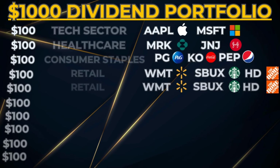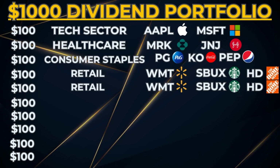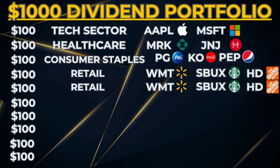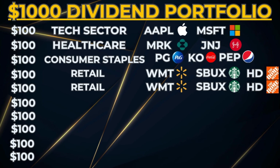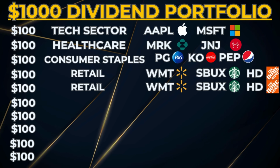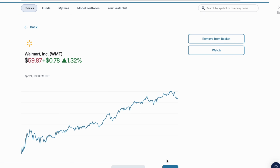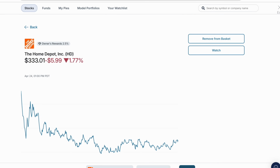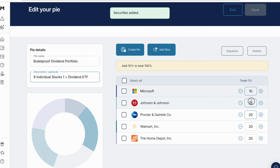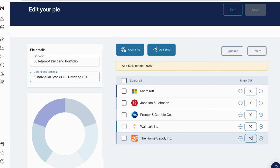The fourth stock I like is going to be in the retail category. Three stocks that I love are Walmart, ticker symbol WMT, Starbucks, and Home Depot, HD. I'm going to be choosing two of these stocks at $100 each. So I personally like Walmart a lot, and Walmart has a history of growing its dividend. And Home Depot is one that I love because Home Depot's type of retail is very sticky for the housing sector, as it's a great dividend yielding stock with great growth in dividends.